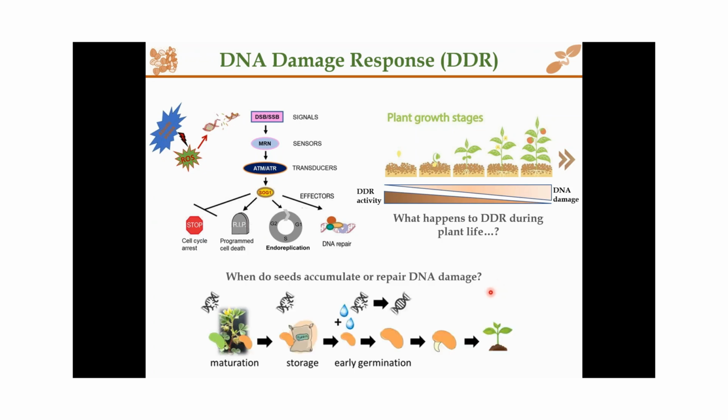We know that in this system there are different phases where DNA damage can accumulate, and this includes maturation and early germination, due to the rapid loss and uptake of water, but also during seed storage, especially when the conditions are suboptimal.